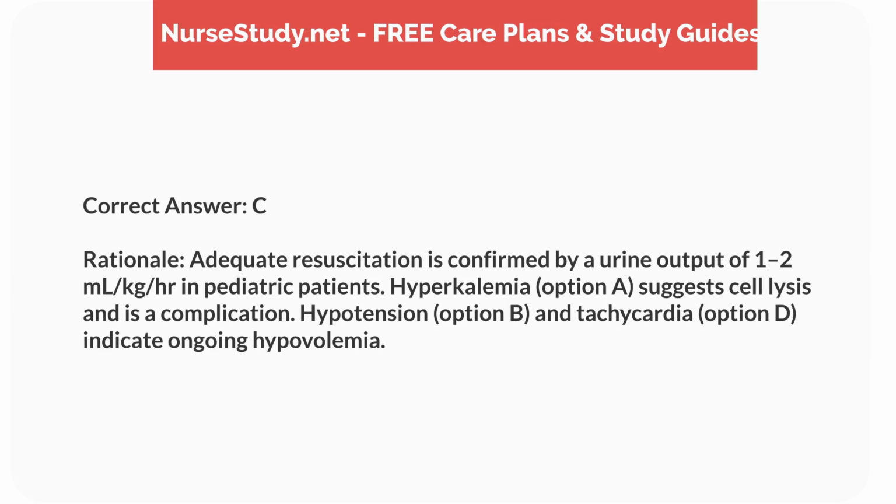Correct answer, C. Rationale: adequate resuscitation is confirmed by a urine output of 1 to 2 milliliters per kilogram per hour in pediatric patients. Hyperkalemia, option A, suggests cell lysis and is a complication. Hypotension, option B, and tachycardia, option D, indicate ongoing hypovolemia.